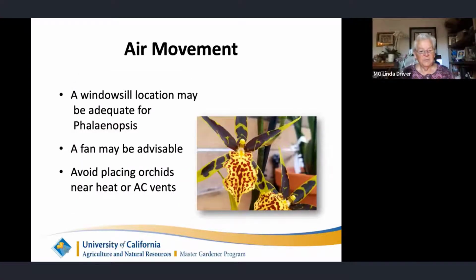Okay, windowsills, the fan. A fan is not a draft. A draft would be something coming straight out of your AC or your heat vent. But a fan just moves the air around in the whole room, so it makes it more pleasant for you, and it makes it more pleasant for the orchids. And fans actually don't use very much energy, so they're a great way to keep your house more livable for both you and your orchids.